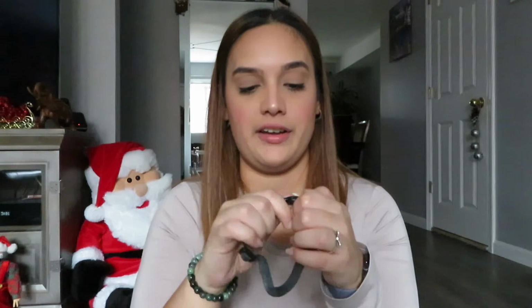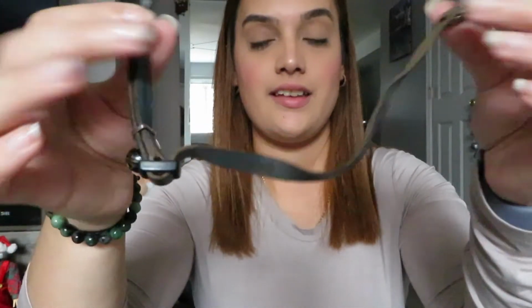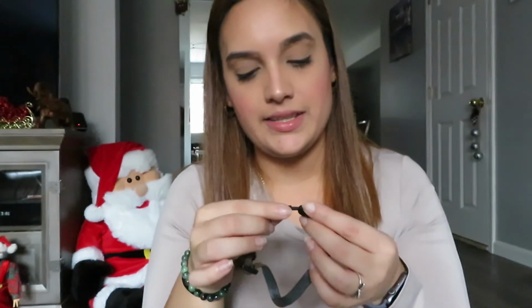And he passed away 2 years ago. It was so hard on all of us, my whole family, me included, more than anything. But yeah, we had a collar for him, and this is what it looks like. And I just always keep it with me because it makes me feel happy, it makes me feel safe, like he's still with me and stuff.